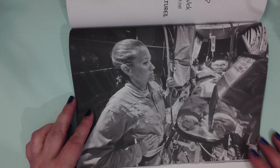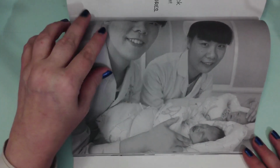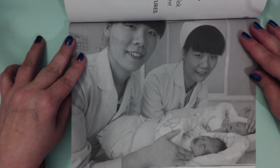You see what I mean, Eileen? Some of these books are triggering. Some of these pictures are triggering. Oh, look at that. Maternity nurses. In Japan, it looks like. Very good.